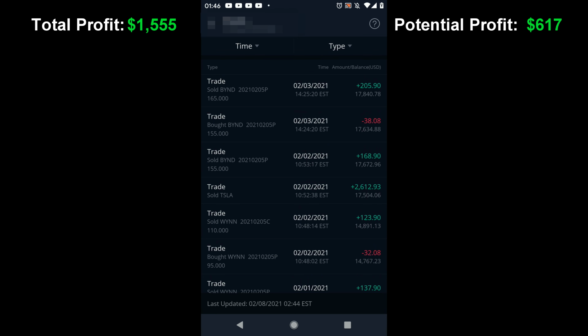But I ended up selling another cash secured put, this one on Beyond Meat at a strike price of $155. We ended up collecting $168.90, and then the very next day I was able to buy it back at $38.08. So we made the difference in one day. We made about $130. So that one was an amazing trade as well, as you guys can see.